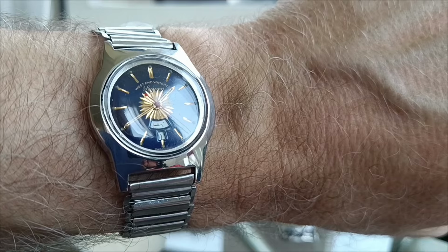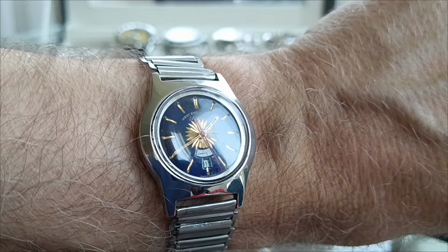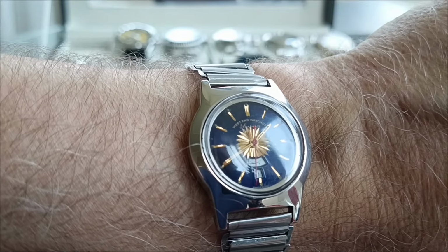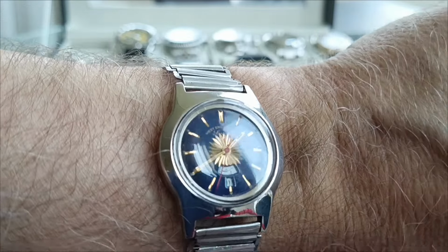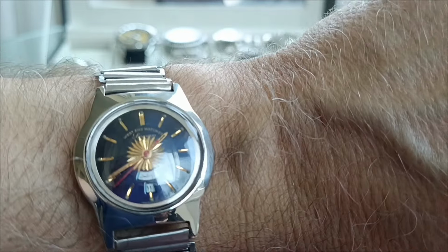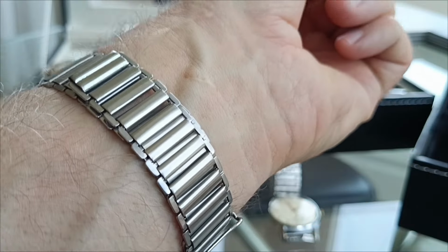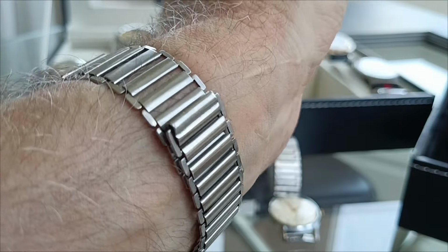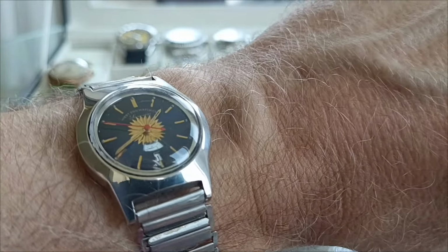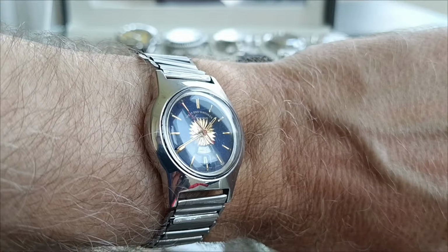So here's one of the latest watches I bought. Little West End Company Swiss watch. Beautiful little thing with a blue dial and gold sun and batons, Arabic date. But again, it's a small watch, 30mm across. And you've got this interesting, quite rare apparently, metal bracelet which just clips in. I forget what they're called. Someone in the comments told me what this was called and I have to go back and look at it.